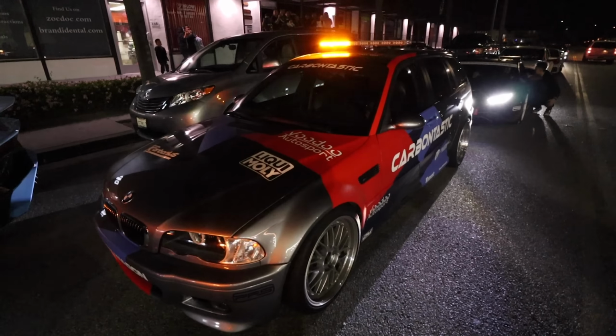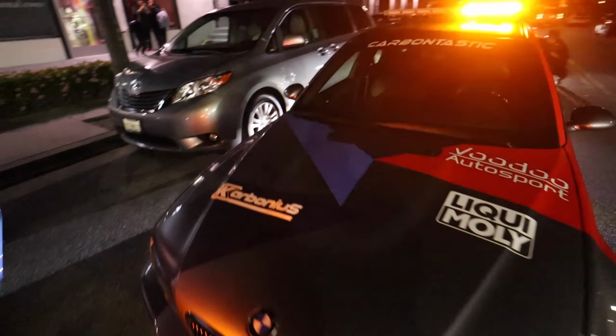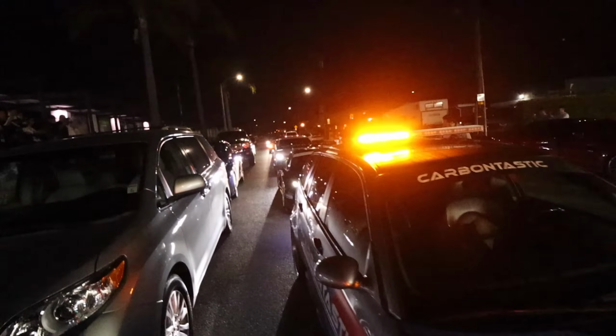E46 M3 wagon conversion, but you put a livery on it. Oh my, we have the Carbontastic. What's up, man? Good to see ya. Nice, dude, the car looks sick. Oh yeah, brand new look.